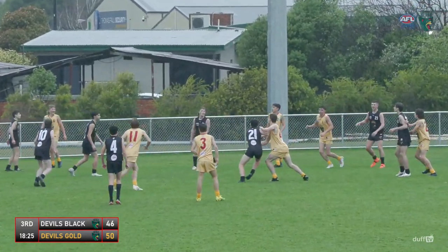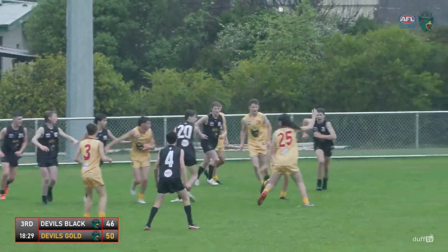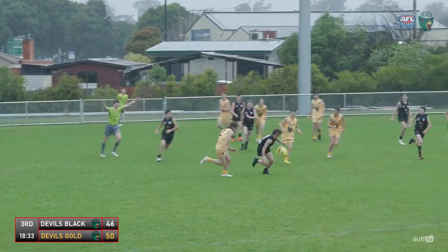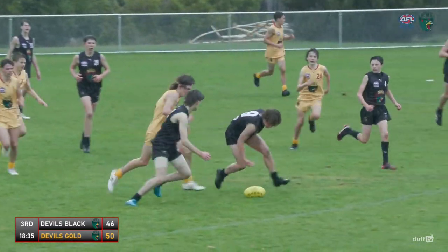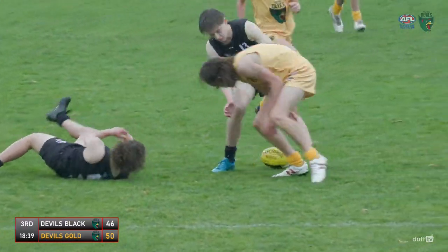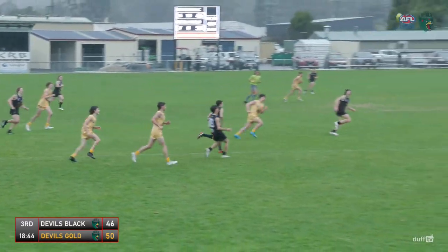Can they make use of this, kicking into the breeze? First hands on it. Got his handball. Kicks it in forward. No mark there from Clark. Kicks the footy forward. Cubitt knocking it on. He's doing well. Trips over his own feet. Back after it again was Clark. He goes without it.